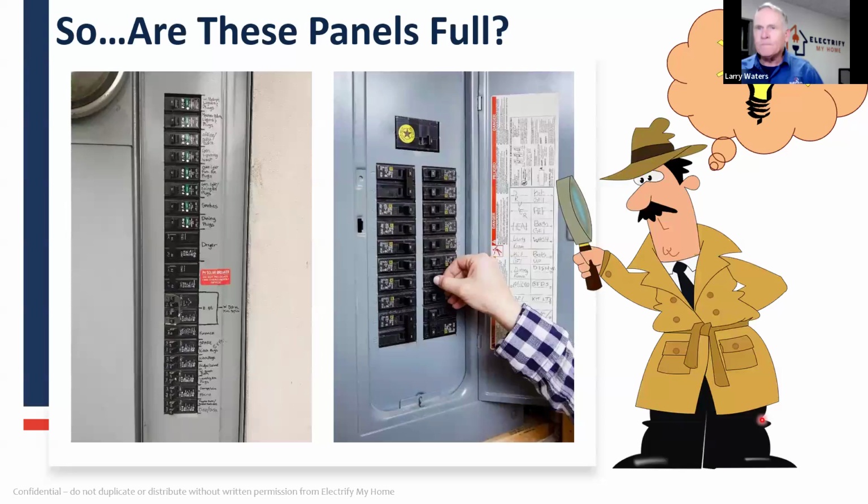Excuse me, cough button. So it's still a little bit of it depends, right? We have to follow electric code. Once you get really good at looking at these panels and sizing them up, you're going to understand this panel on the right here, this is a 100 amp panel. This one's a 200 amp panel.